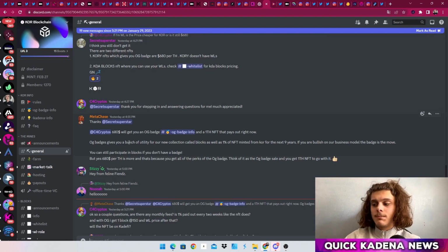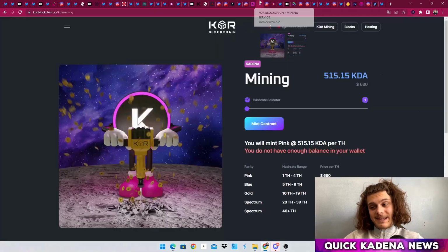And it gives you a bunch of utility, like a percentage off for the blocks mint that's going to happen, as well as 1% of NFTs minted from Core for the next 9 years, which is really, really dope. And I'm not sure how long this is going to be open, so if you want to get yourself an OG badge there, you still have the time here.